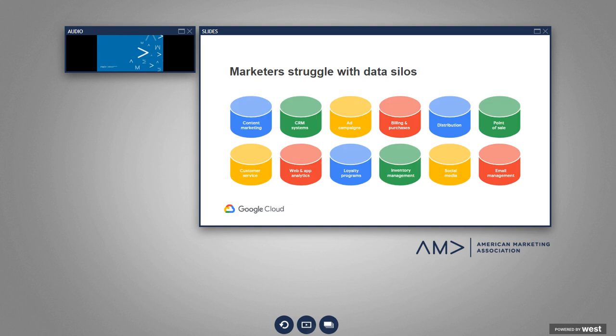But data, and more importantly, customer data, is spread across many places. Marketers in particular feel the pain of this fragmentation. Ad campaigns, CRM systems, customer service logs, website and app analytics, loyalty programs, and much more.